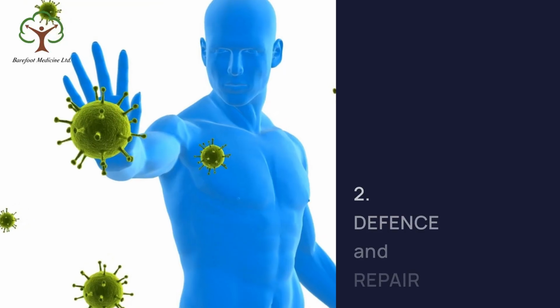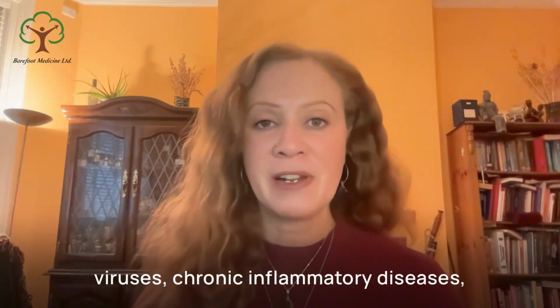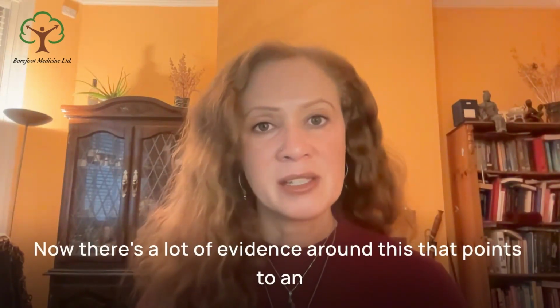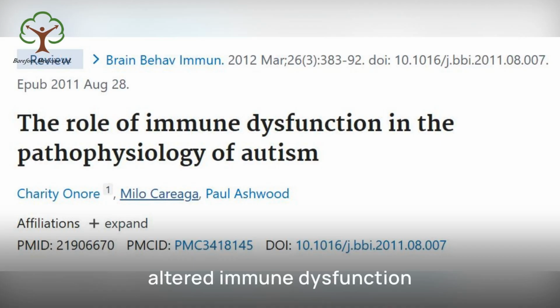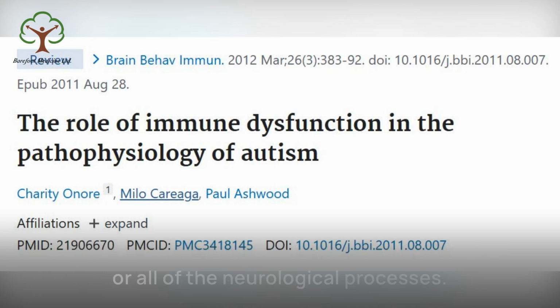Then we move on to defense and repair. This is all about infections, bacteria, viruses, chronic inflammatory diseases, and anything that affects your immune system. There's a lot of evidence that points to an altered immune dysfunction in autism spectrum disorders that directly impacts some or all of the neurological processes.